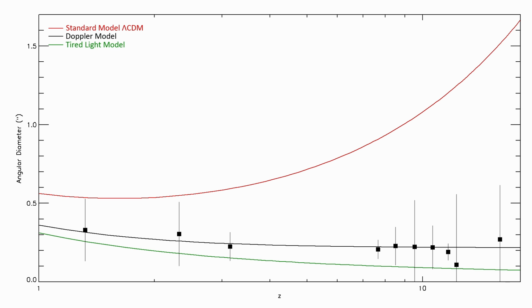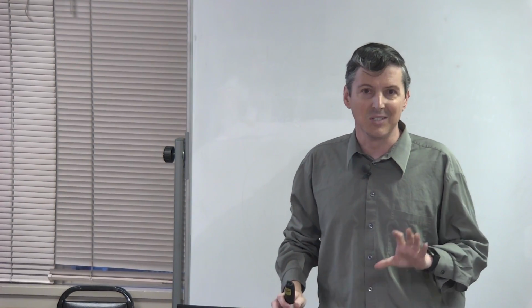Now, that doesn't necessarily mean that there's not dark energy, but dark energy will not affect the angular sizes of these galaxies, whereas it does with this curve. If you change the dark energy, this curve will go up or down a little bit. But they can't move it too far because then it would be inconsistent with nearby galaxies. So the secularists need dark energy. We don't, and the Doppler model eliminates the need for it, but doesn't necessarily prove that it doesn't exist. It just makes it irrelevant.